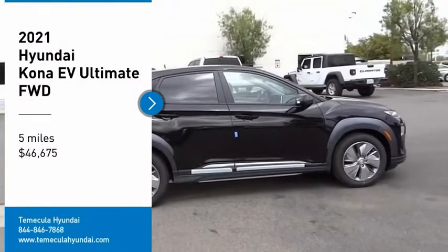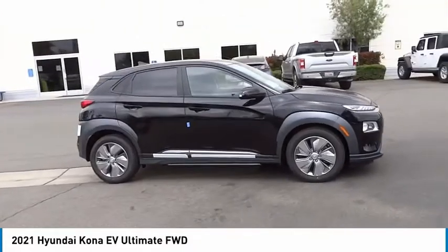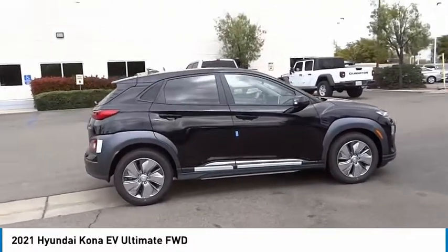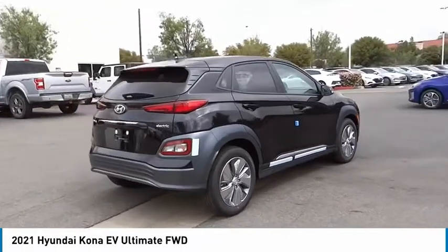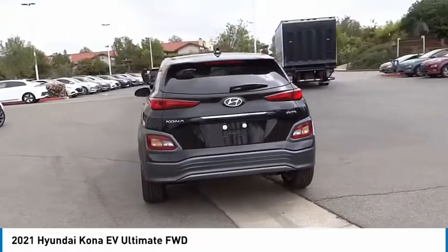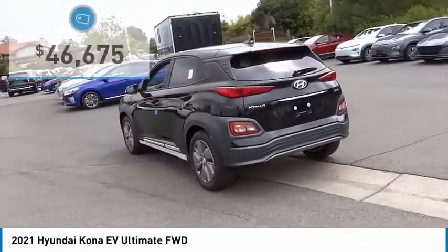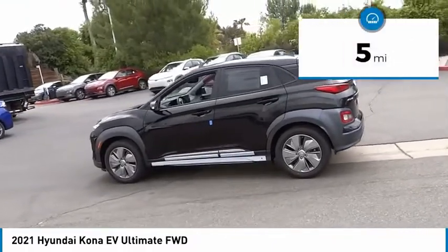Looking for the right vehicle? Check out the 2021 Kona EV. The Hyundai Kona EV offers a wide variety of safety and driver assistance features. However, the driving range and the charging capabilities are what really make this electric vehicle stand out, and it is priced below $50,000. This vehicle has less than 100 miles.